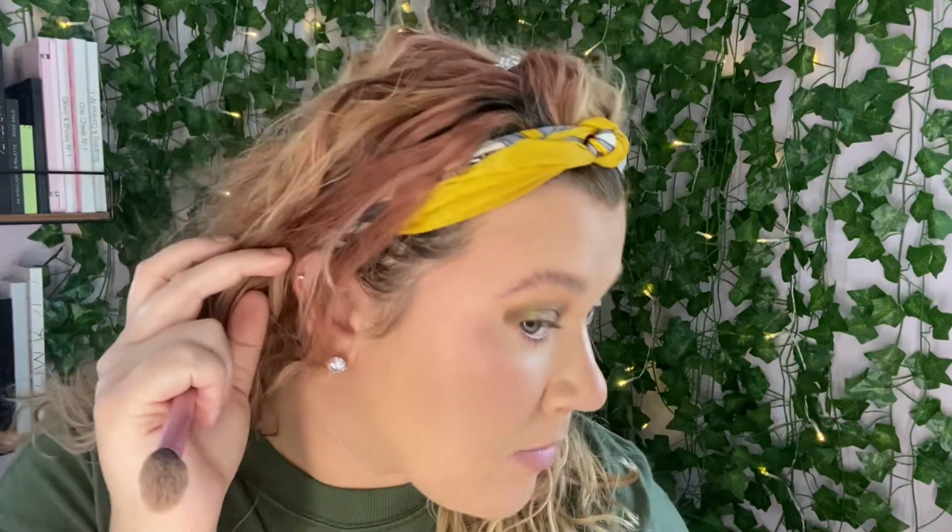I don't know if they're still available at Ulta, but oh my gosh, they're so gorgeous. For some people they might be too glittery for the face, and I don't even think the camera is going to pick it up, but in person, watch out. These are stunning, but this is absolutely gorgeous on the body as well.